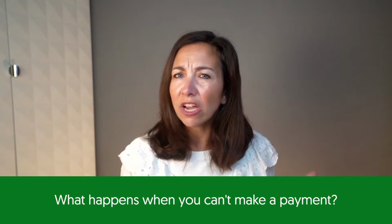But what happens when you can't make a payment? Well, the first step is to communicate with your lender. They may be willing to renegotiate terms such as interest rates or the repayment period, making your loan more manageable. Now, there are other options to consider when trying to get out of a secured loan. You could sell your asset, renegotiate payments, or explore debt consolidation loans. But remember, always ensure your loan is with a company authorised and regulated by the FCA, that's the Financial Conduct Authority. That's to avoid scams.